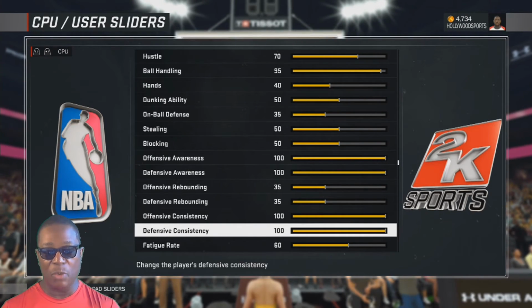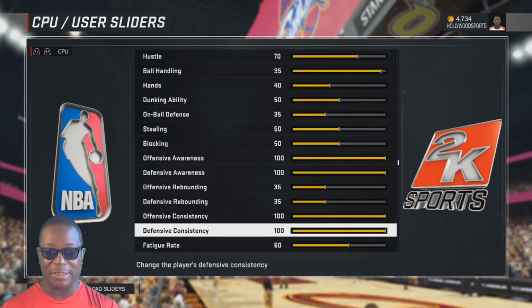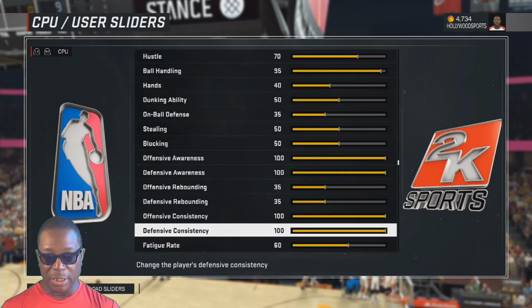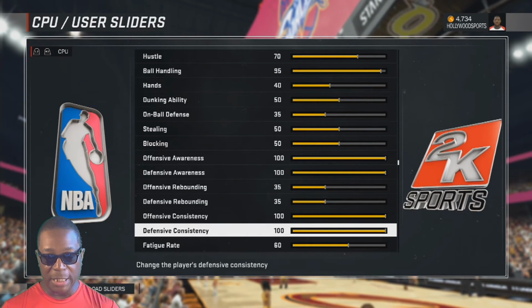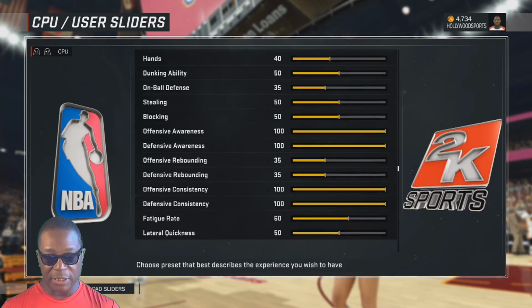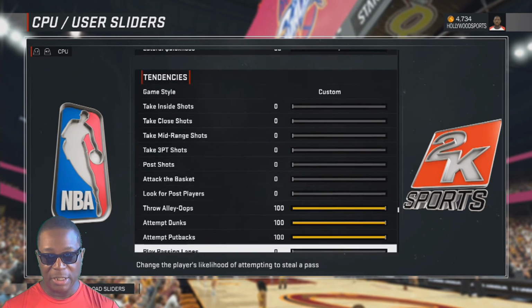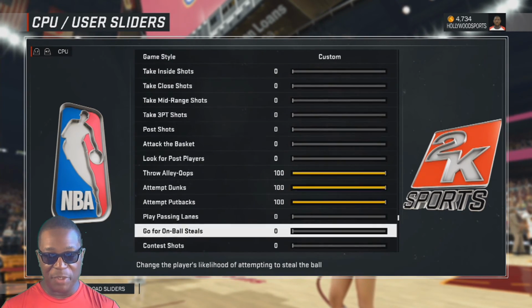These are the sliders that will give you the challenge when the CPU plays consistent throughout your league, your MyGM or MyLeague. Fatigue rate, again, at 60. Lateral quickness, 50. We want their ratings to come out. Now, all CPU tendencies are 0 except for these 3.